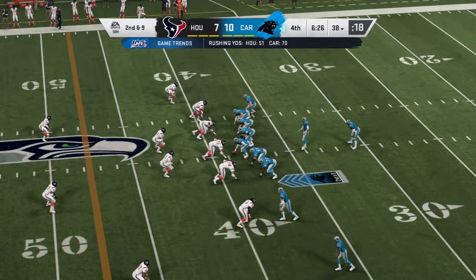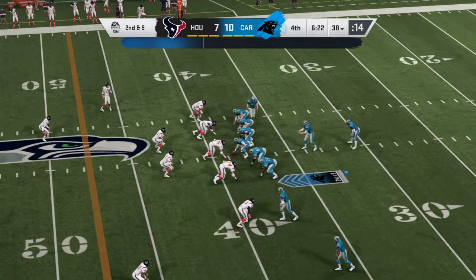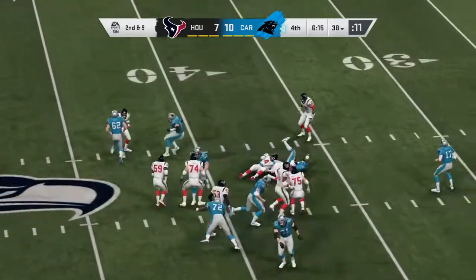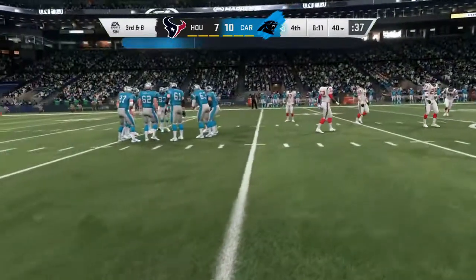Check back 47. Strip the ball. Strip that ball. And he'll give it here to his running back. Nowhere to go that time. He maybe got a yard up to the 40.